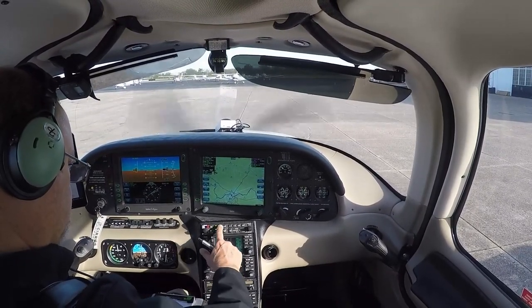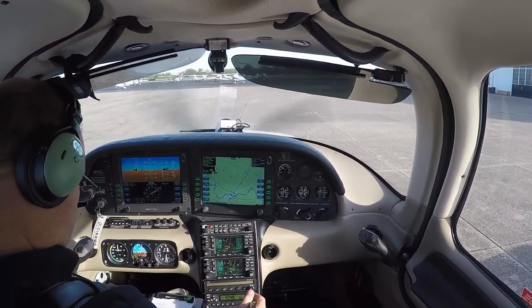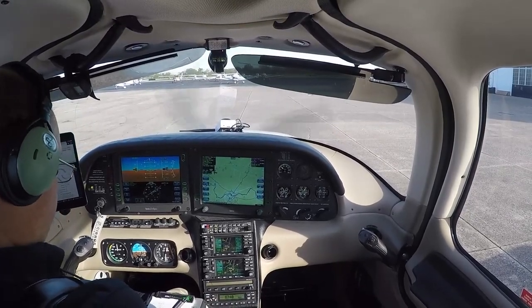Visibility 10, sky clear, temperature. Okie doke. At November, variable at 6.